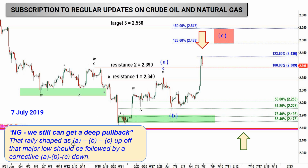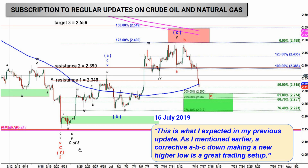That rally shaped as A, B, C up of the major low should be followed by a corrective A, B, C down. It's always like that, we always deal with A, B, C's in both directions. And look what happened. We got A, B, C up, and by 16th July 2019 we got A down, B up, and C down, exactly what I expected. But as you can see here, the main extensions, the main targets were located lower.